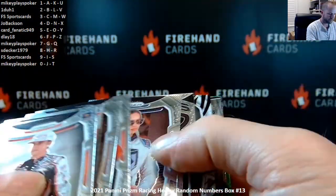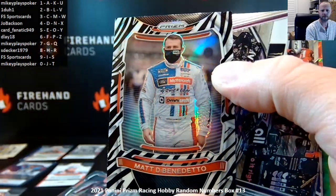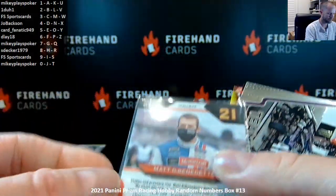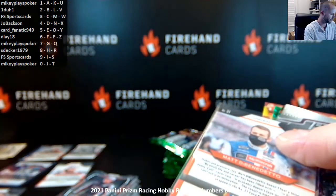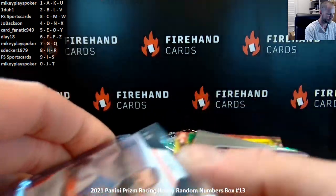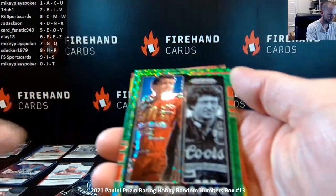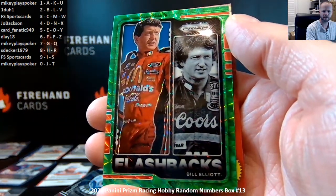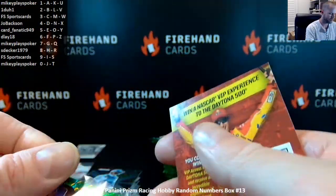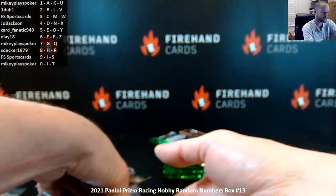Alright, we got a zebra. Haven't seen a zebra yet. Matt DiBenedetto, Zebra Prizm. Card 31, Mikey Plays Poker in the one spot. Two inserts, Green Mosaic, flashback of Bill Elliott. Old Bill's going to 74. Four spot, Joe Baxson.